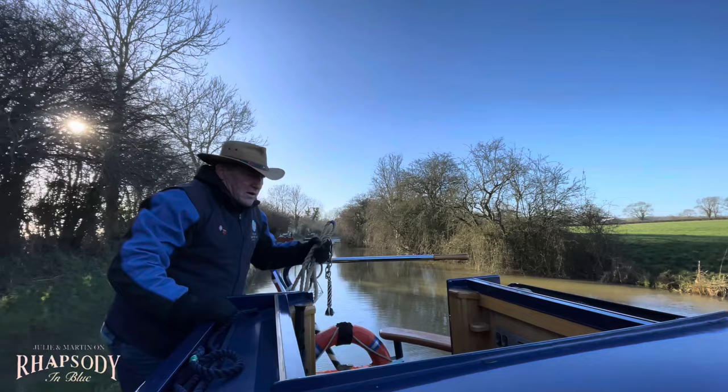Even in winter, the canals can just be so beautiful. Just love nature. Wow, and look at those views. Gorgeous. Not sure what's happened here, but it looks like they've shored the bank up. Actually, I can see now, they've put a towpath in, because the towpath is practically non-existent, so you can walk along.